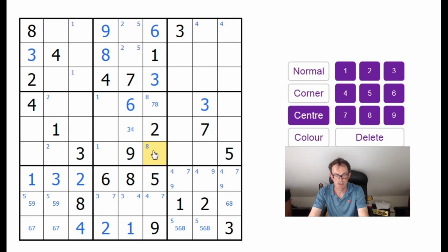Square can be, I'm going to highlight that, 4, 7 or 8. Let's have a look and see if we can identify anything good in these 3 cells. So you can see that we need 1, 3, 5 and 7. So this square here is 1, 5 or 7. This square here is 3 or 5. That's a bit better. And this square here is 1 or 7. That's also a little bit better.